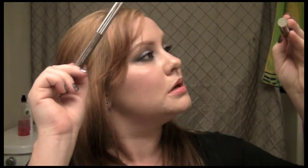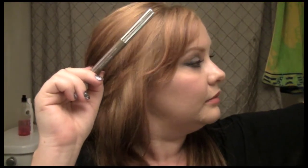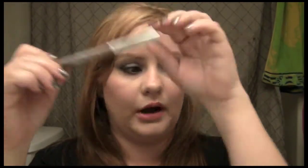Reminds me of the MAC, not grease paint sticks, but shade sticks. That's what it reminds me of. But these kind of go on better. Some of the shade sticks that have glitter particles are really hard to go on. This is just smooth and it glides right on.